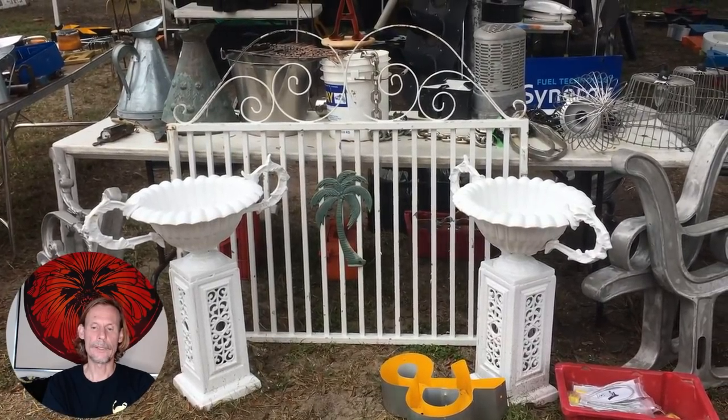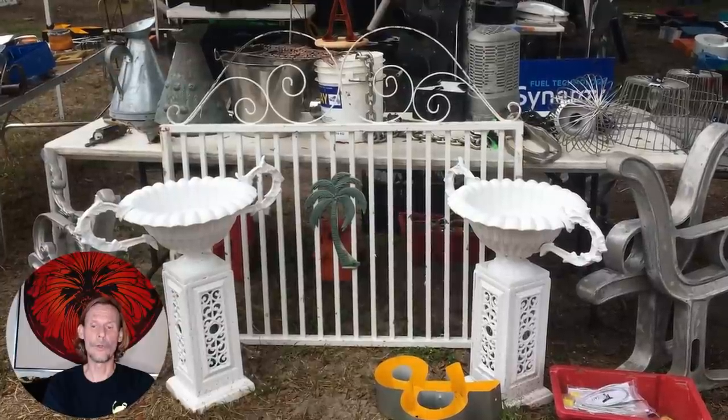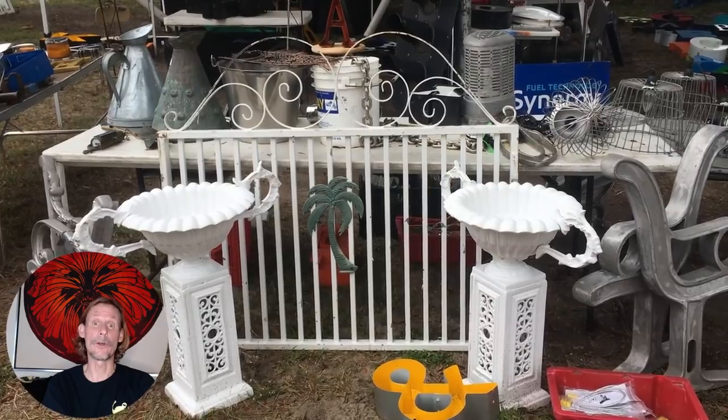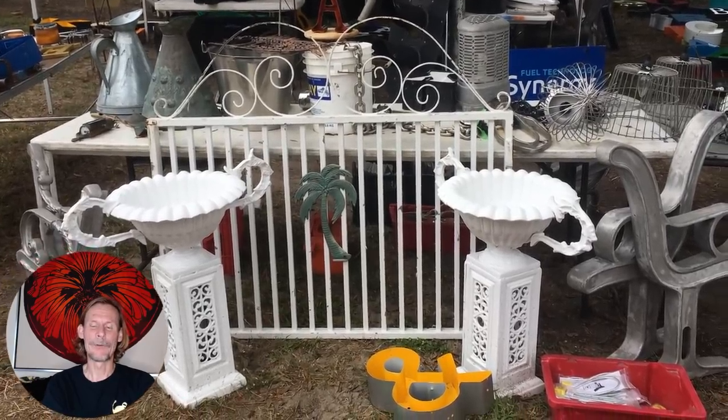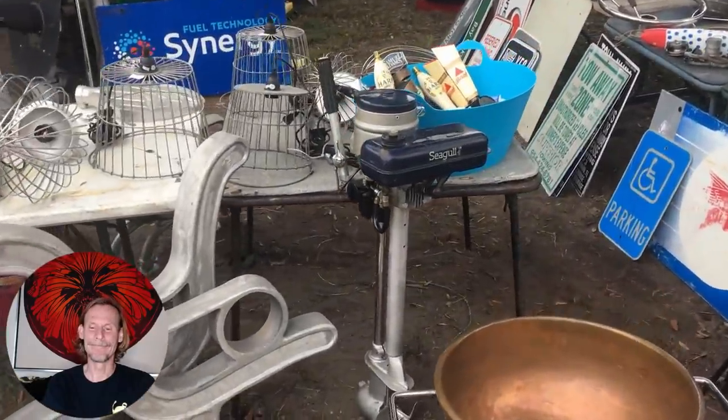These architectural pieces are neat. The urns have been repainted, but they were actually old ones. And then I love the garden gate with the palm tree. That just looks like it should be anywhere in Florida that you go. Of course, it'd be covered with vines because Florida grows vines really well.